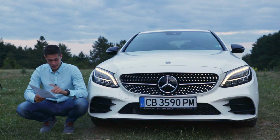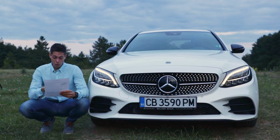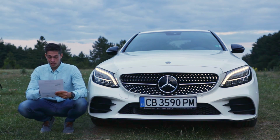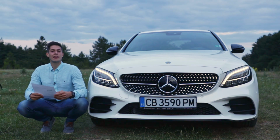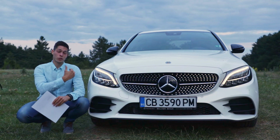Let's see how much this will cost you from Silver Star in Bulgaria. For this current model, with the discount, you are looking at 46,500 euros, which is equivalent to around 90,000 levs, which I think is a really good price for what you are getting here.